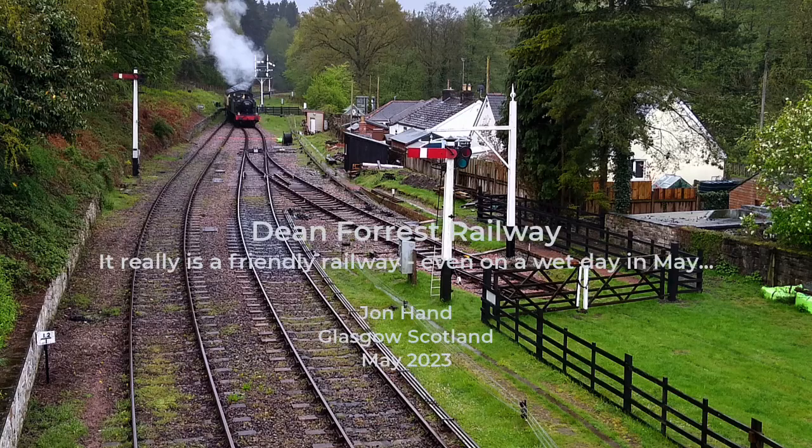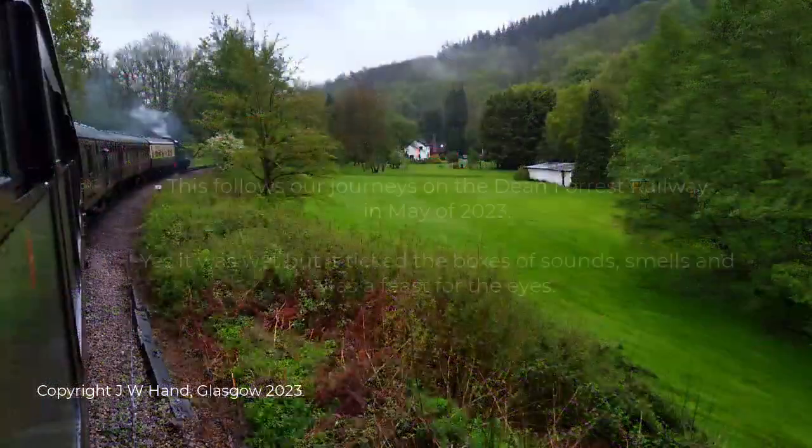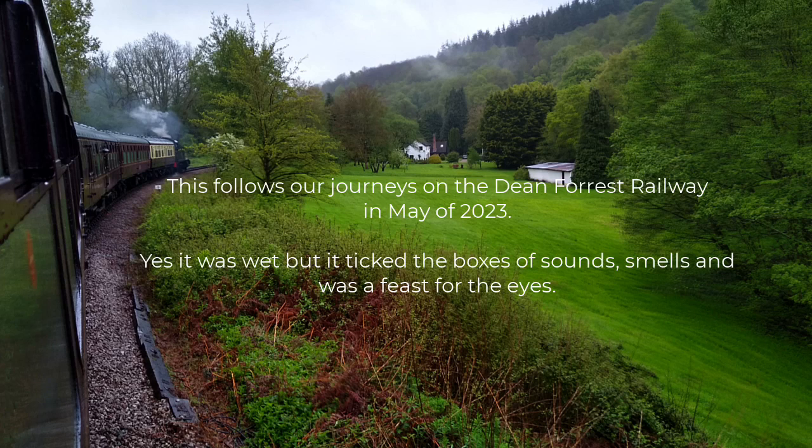Every once in a while, it's good to be 8 years old again, immersed in the sounds and the smells and the shakes of a steam railway. And this time, we're doing it on the Dean Forest Railway.